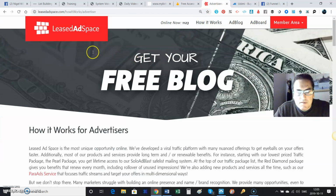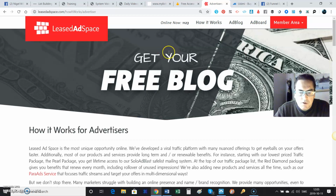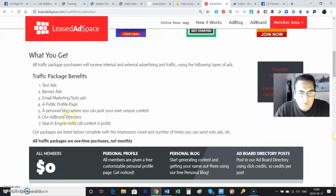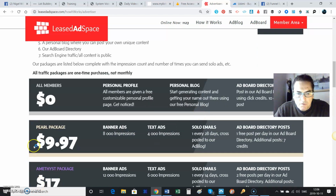Now this is quite a good way of advertising your business. And it's the same here. It's free to start. You don't have to do anything. You get your business set up, and then this is what you get. You get the possibility to have text ads, banner ads, email, solo ads. You have a public profile. You have ad boards. And you have a personal blog, which you can use to blog your way to success. As a start member, you see here, there are no payments. There are no monthly payments, and you get your system set up, and then you go to the first start packet.